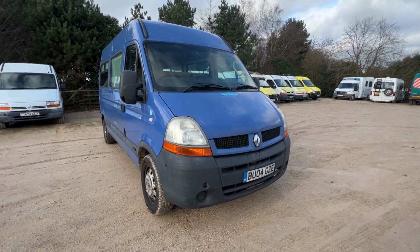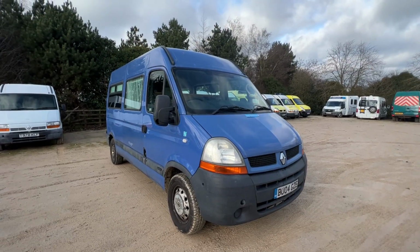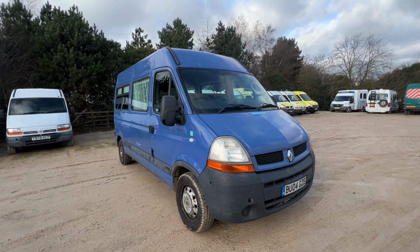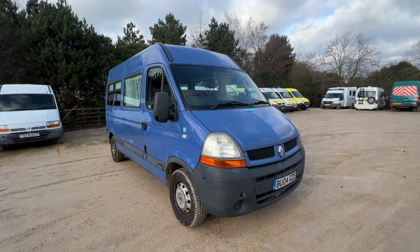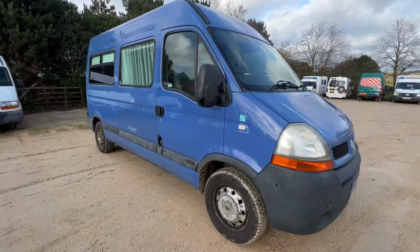A familiar sight for me, a Renault Master. This one, a medium wheelbase, formerly owned by the council, then owned by a lovely woman called Sue, who lived in it for a period of time. She's since downsized to a Mercedes Sprinter 214 that she picked up yesterday. Consequently, we've taken this in part exchange.